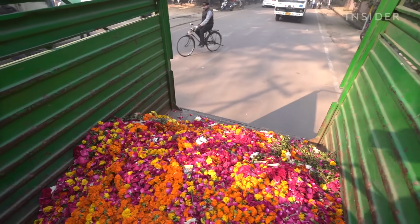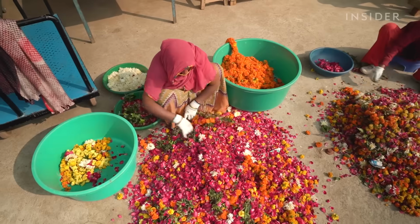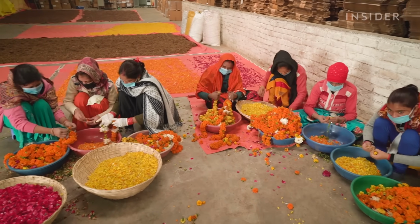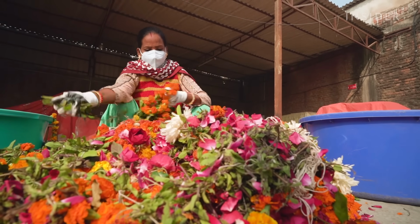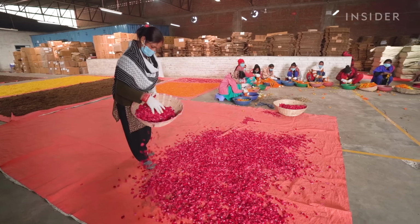Then they transport the flowers to Fool's facility, where they weigh and separate them from thread, fabric, and plastic. Workers save only the flower petals for the incense sticks and sort them by color. They keep the buds and stems to create compost that is sold as a separate product. Then they lay the flower petals out to dry on large tarps.